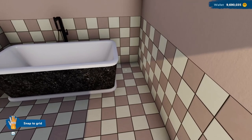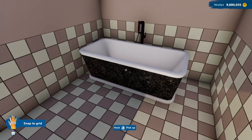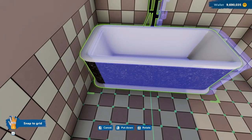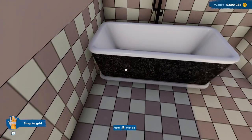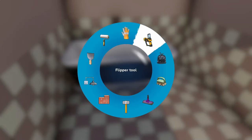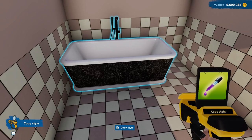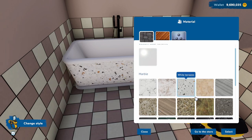Now, let's... I don't like that either, but we can change it. That's the one nice thing about House Flipper 2 that I really, really love. The fact that I can change the style of something. Oops, wrong one. Want that one and that one. I do not like it. I do not like it, Sam I Am.